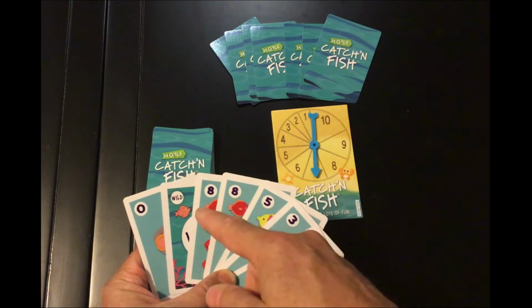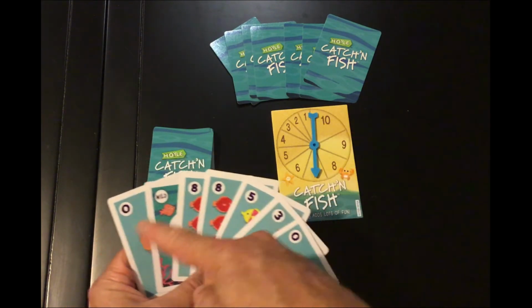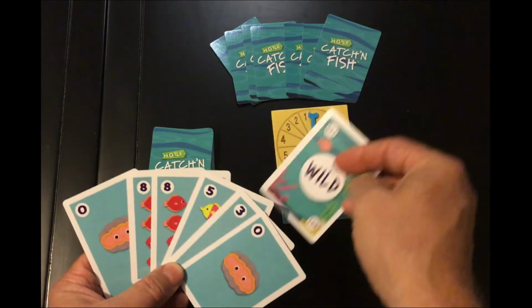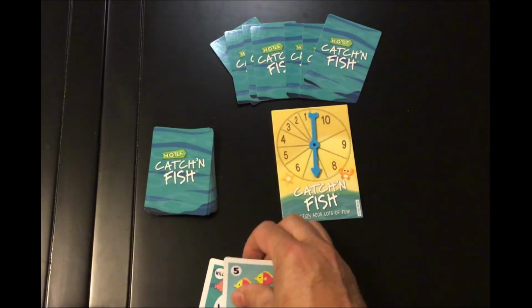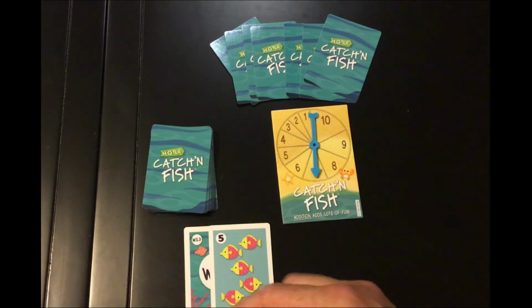Now, I'm starting to think about that. I've got 8 plus nothing. Well, 8's already bigger, so that's not going to help. 5 plus 3 is 8. So I've got nothing that's going to equal 7. But remember, I have my wild here. So I can use my wild, and maybe I'll use my wild with my 5. And I'll say 5 plus 2 is 7. So I put that down as one set, and I've got 1 point.